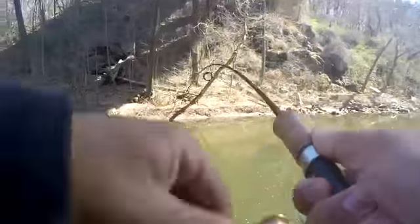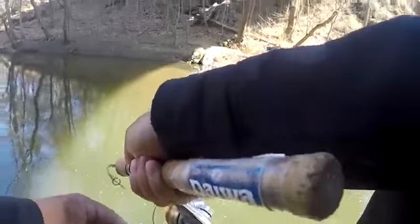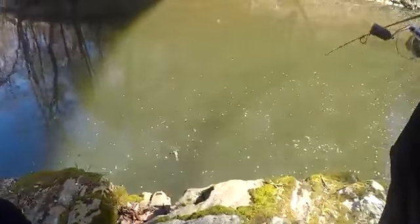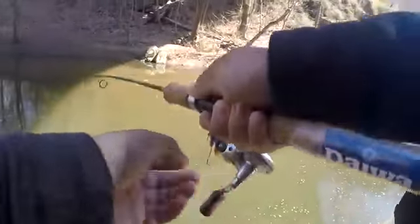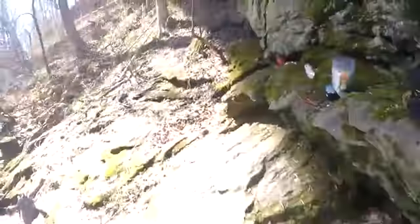Fish on. Oh yeah, we got a little guy right here on the trout magnet. Not catching any browns today. Is that a brown? I think that's a brown, dude. I hope that's a brown, because the goal for today was to catch a brown trout. Come up here. Is it a brown or is it a rainbow?